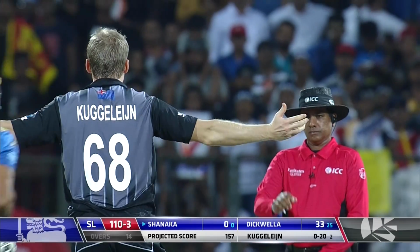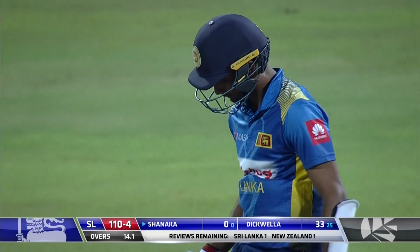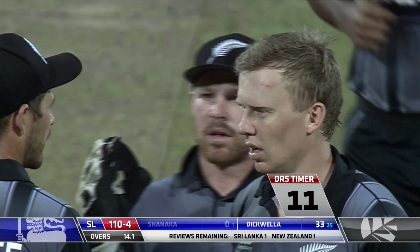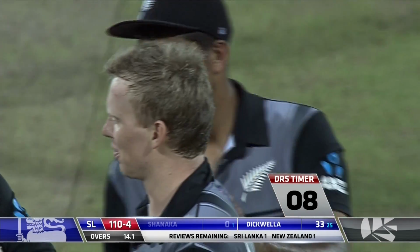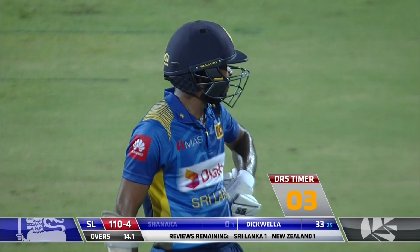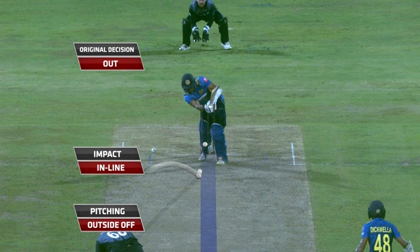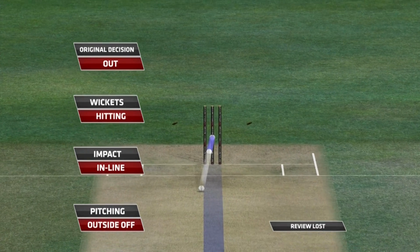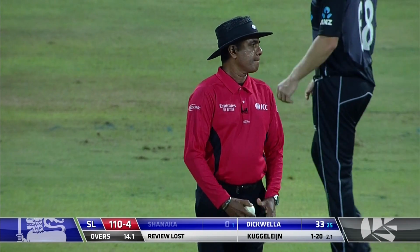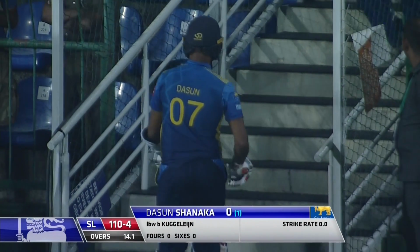Oh, close. Has he hit a little inside edge? No, he hasn't. That looked very close. As long as there was no edge on it, I think that's crashing middle and leg. He's not going to be taking the DRS. Dasun Shanaka. Oh, well, he is. He is asking the question. They look dead. Review lost. Dasun Shanaka lost. A first ball duck. He's gone for naught. It's 110 for 4.